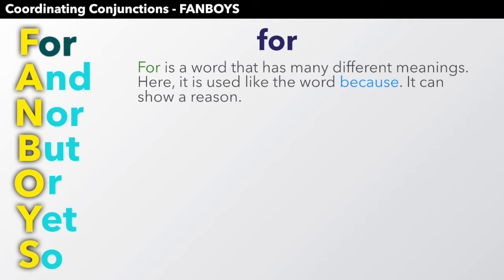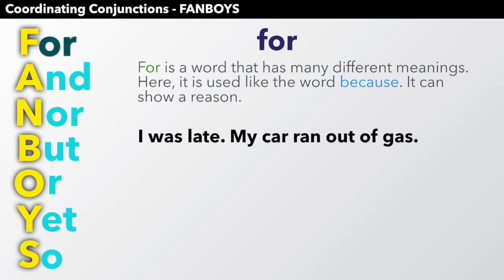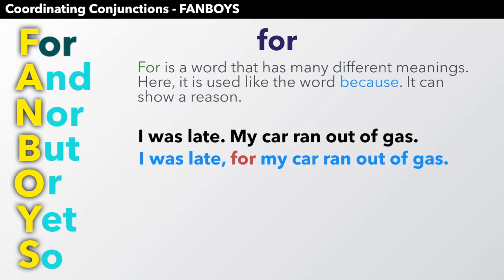Number one, for. For is a word that has many different meanings. Here, it is used like the word because. It can show a reason. For example, I was late. My car ran out of gas. We can put these together with for. I was late, for my car ran out of gas. Just like the word because, it works. I was late because my car ran out of gas.